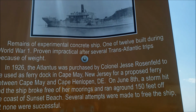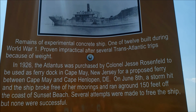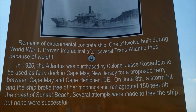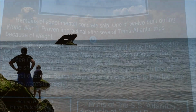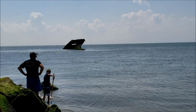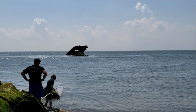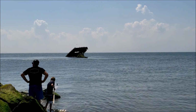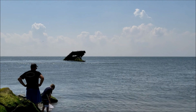The remains of an experimental concrete ship, one of 12 built during World War I, proven impractical after several transatlantic trips because of the weight. The SS Atlantis is probably the most famous concrete ship. She was built by the Liberty Shipbuilding Company in Brunswick, Georgia, and launched on December 5th, 1918. And it was the second concrete ship constructed in the World War I emergency fleet.